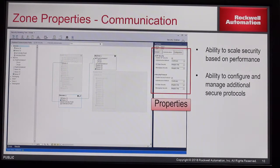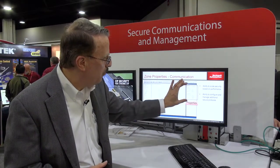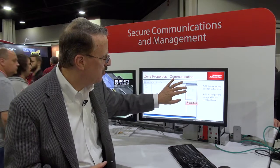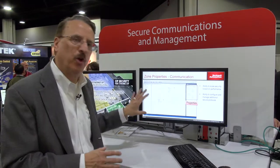So how is that going to get configured? We're going to have a software package that will be shipped as part of RSLogix 5000 Studio. You'll be able to drag the devices into the zones. You'll be able to select the zone, go over to a property pane and say, I'd like to secure the zone, I'd like the devices in the zone to use certificates, and I'd like them to trust each other, and check the box, and then the deployment that I showed on the other picture happens automatically.